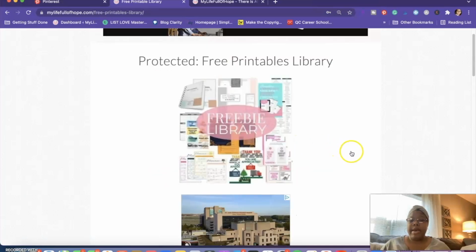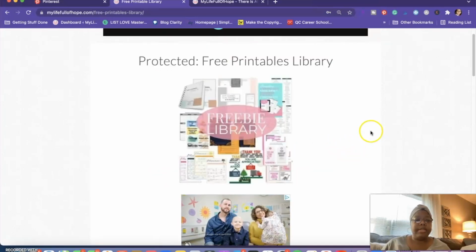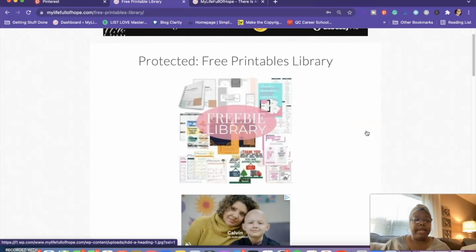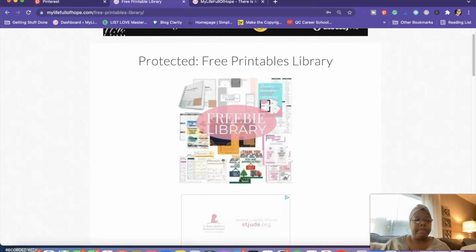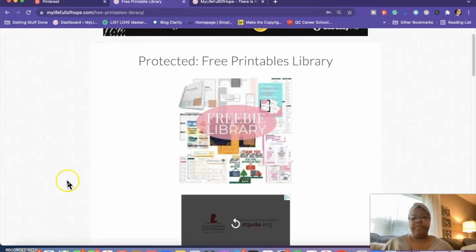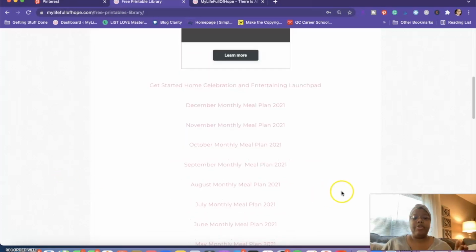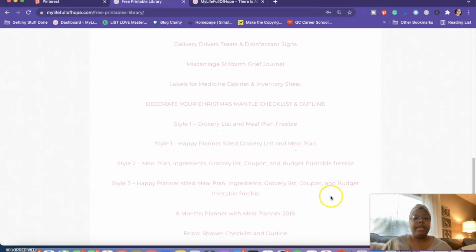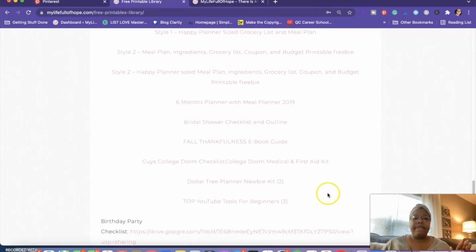But anyway, I hope you guys enjoy this. Every single month of all the meal plans. I also want to share with you, in the freebie library as well, there is a meal plan sheet. It's probably way at the bottom because I did it years ago. And there's also a fall thankfulness ebook guide.